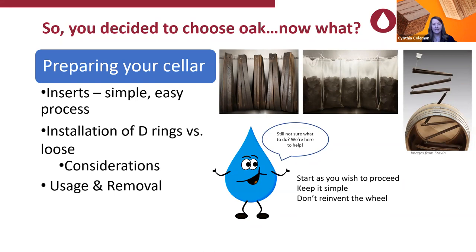If you're very small scale, you do not want to make much investment. There are ways where you could just drop loose bags of cubes or segments, or you can stack loose staves at the bottom of the tank. It's not my recommendation. Never do it during fermentation, because oak will rise, right? Until it absorbs the wine, it won't fall to the bottom. You risk damaging the inside of anything in your tank.